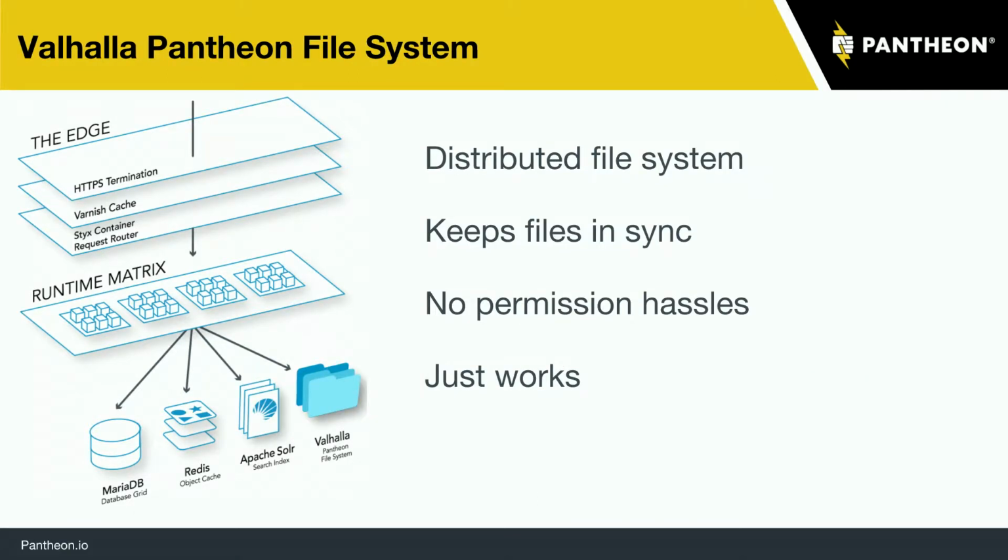And then Valhalla. Valhalla is sort of our secret sauce. We're able to keep files in sync across each of your environments, across all of the containers, because of Valhalla. So even if you have a website that's several gigs large, you could easily click a button and clone from your live site down to your dev site or some other site in just a minute or a few seconds in some cases. And it doesn't matter that it was several gigs of data. And these things just work.